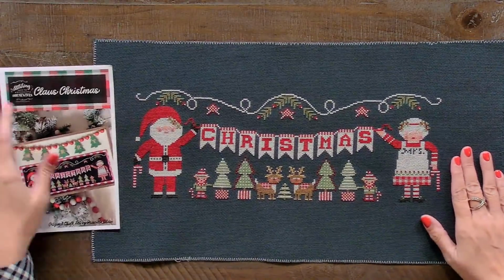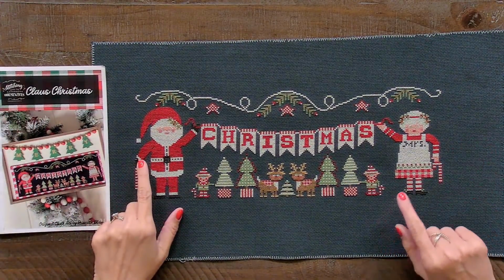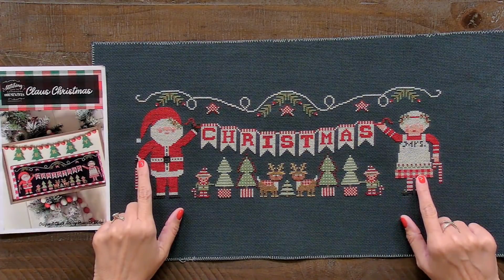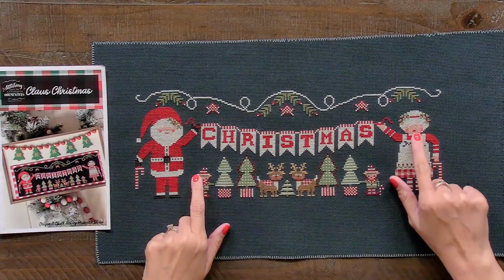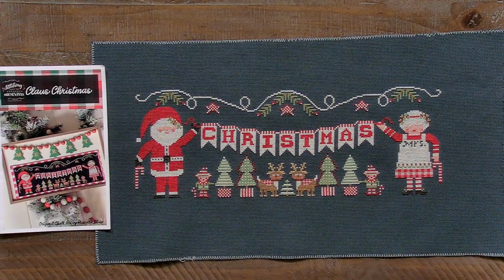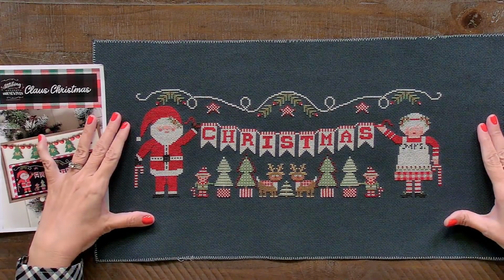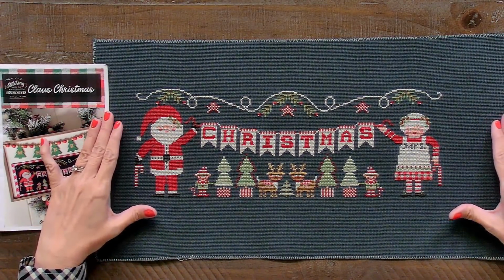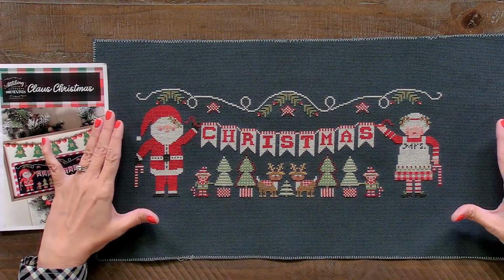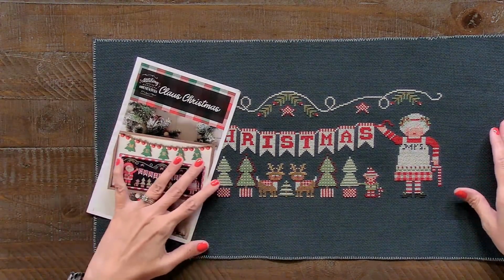This one is my favorite. Claus Christmas, and it has Mr. Santa Claus and Mrs. Santa Claus, and I added eyes, and that's about the only change I made. And I love this one. It was so fun. I love that it's big and rectangular because it will be a really nice centerpiece for a table, or it will just be more of a statement piece because it's a little bit bigger.